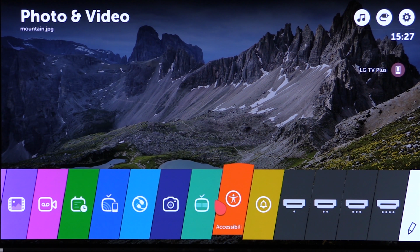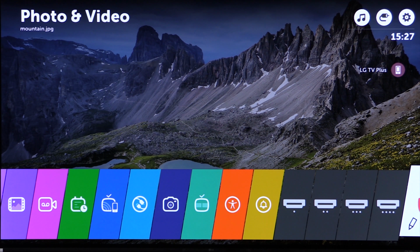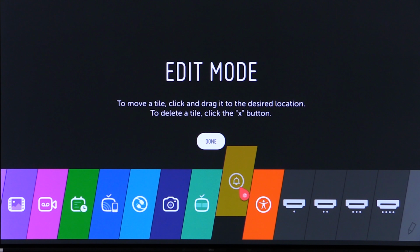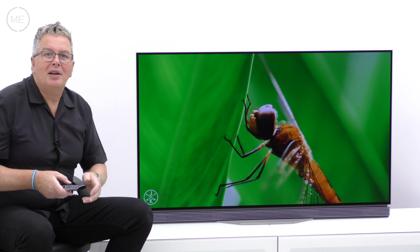There's some old familiar icons or tiles along there. Now if you go along to the end on the white one, it's edit mode, where you can reposition or delete the tabs or tiles that you don't want. So customization is possible. There are 3 more quick menu options at the top. So if you've used Web OS before, you will notice a big improvement, and if you haven't, you will love Web OS. Okay, let's have a look at the dimensions and the connectivity.